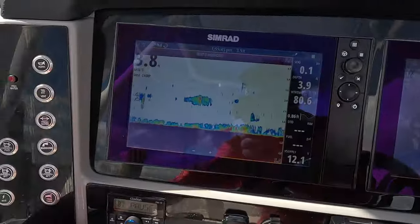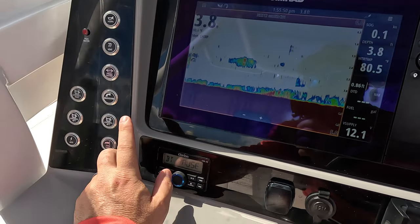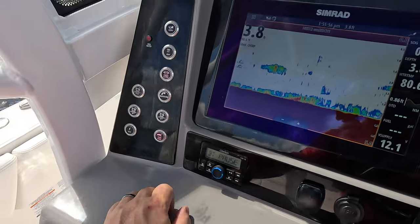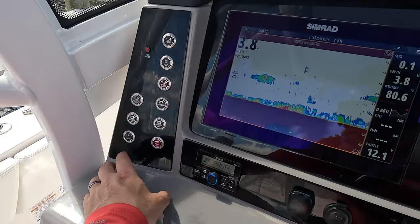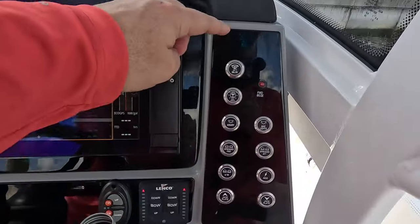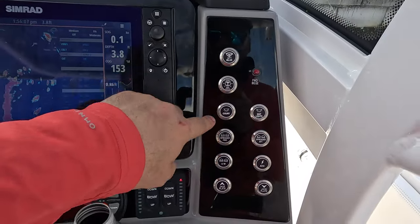I've got my switches here. I've got fresh water, raw water. I've got my live wells here, trim tabs here. More live well. So this is kind of my fishing side right here. Obviously horns up here, you always want that to be your key spot. Over here, I've got my bilge pumps, nav lights, courtesy lights.